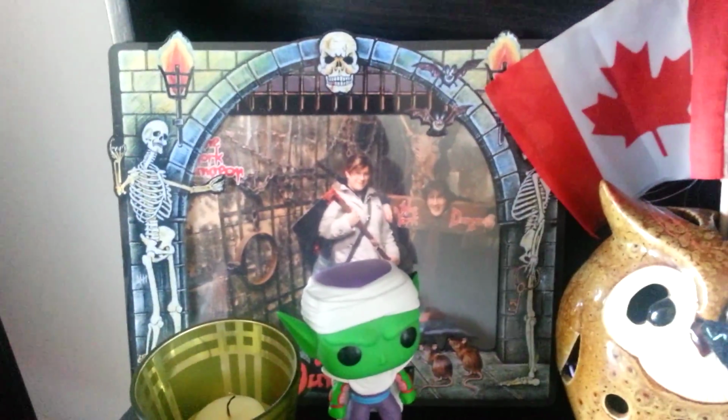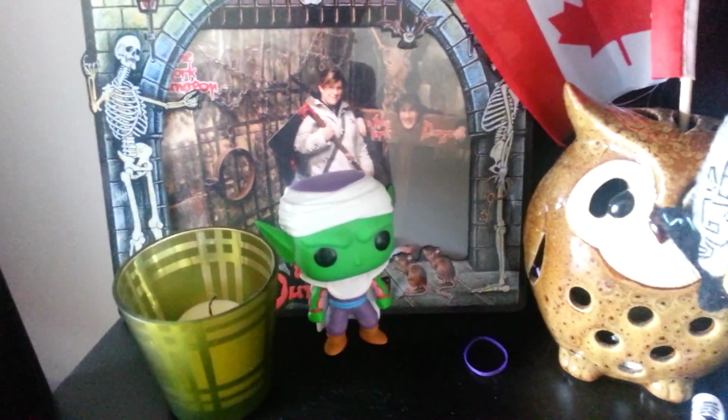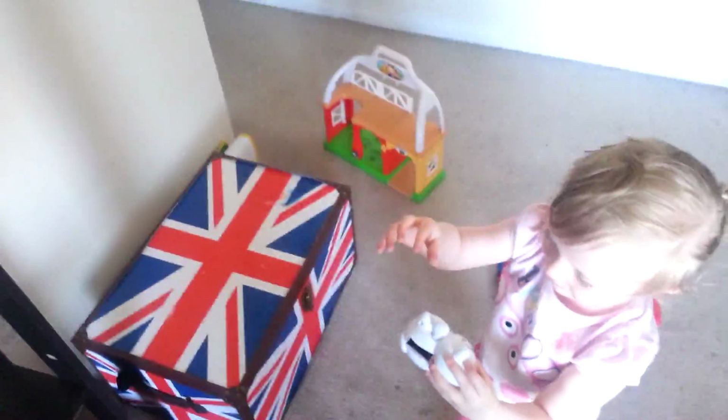The York Dungeon. Piccolo. In there. Ruby wants the cat. Yes, she likes it. She likes the cat. Oh, I keep her busy. It might stop her squashing my fingers again.